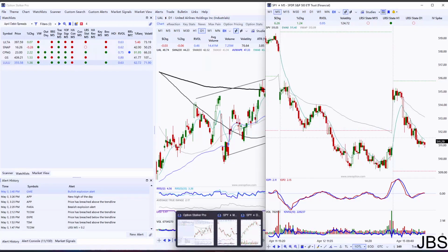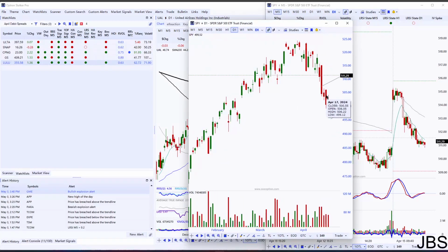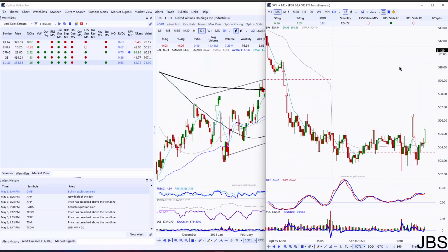Let's look at SPY on the D1 on 4/17. Yeah, bearish trend day. Why am I giving a bullish pick on a bearish trend day? So let's look at what SPY did on the 17th.